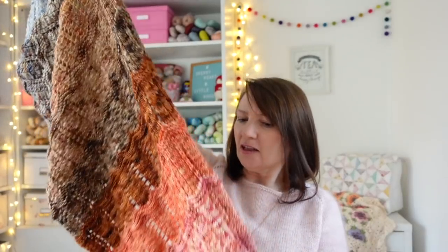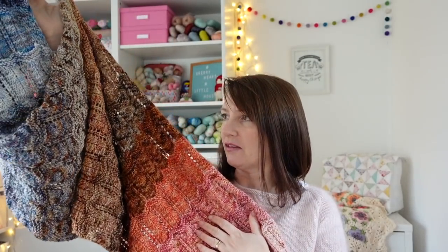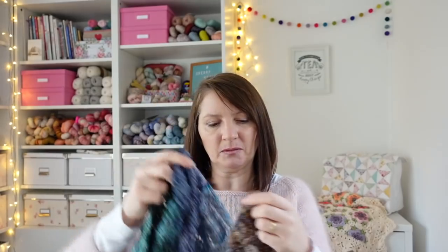So I don't think there's anything else much to say about that. Did I say the yarn was Beehive yarns? That was the advent calendar, so it was the calendar from this Christmas just gone. I've seen a few projects popping up with this, and it looks really pretty.